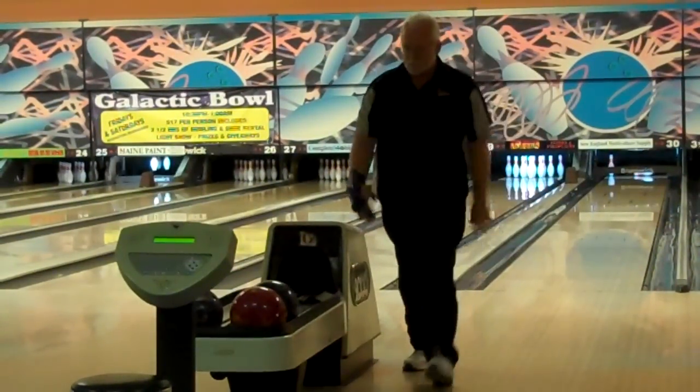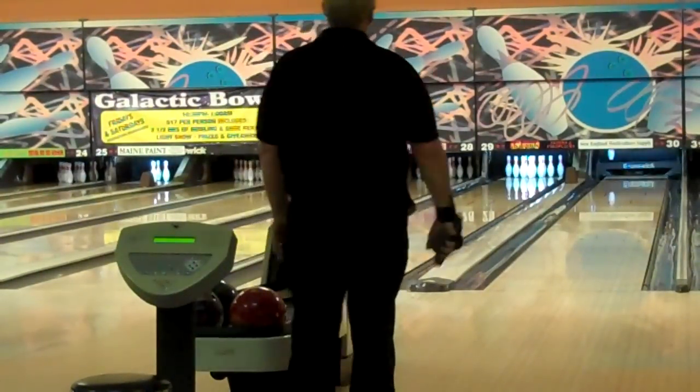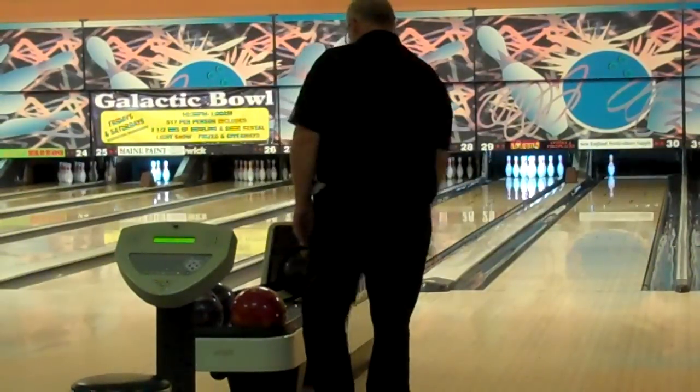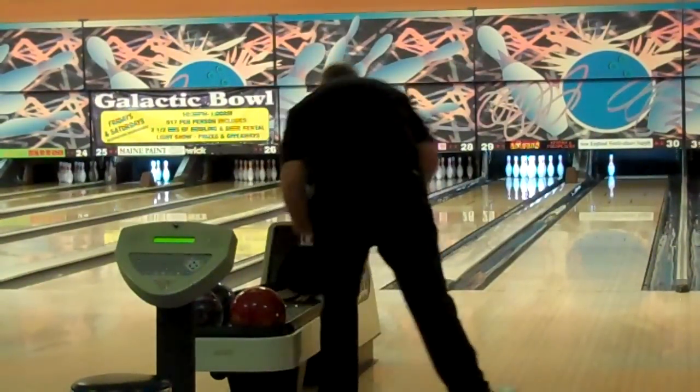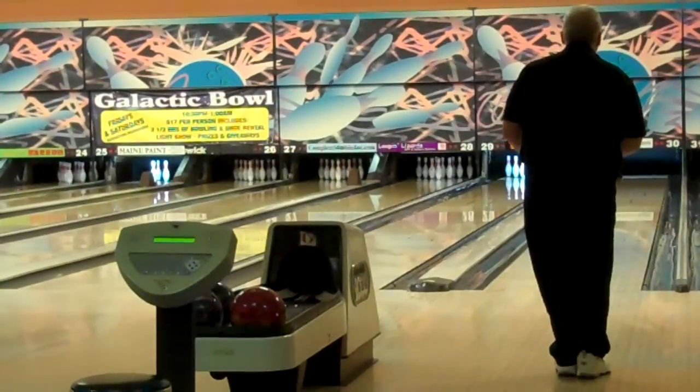Rich coming in just a little light. Had a 5-7 standing for a second. But he was able to knock the 5 out late, leaving just a single pin spare. Rich spares this, and he takes a 1-pin lead going into the 8th frame.